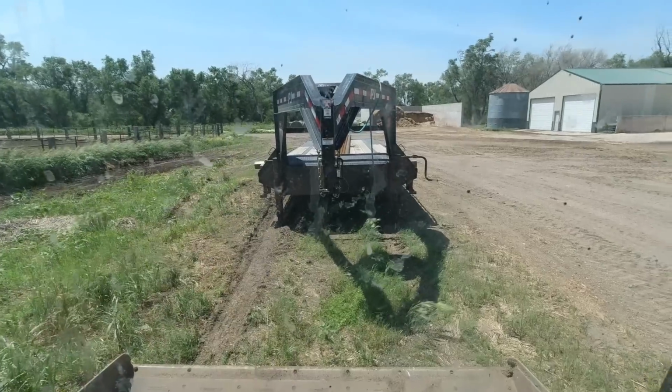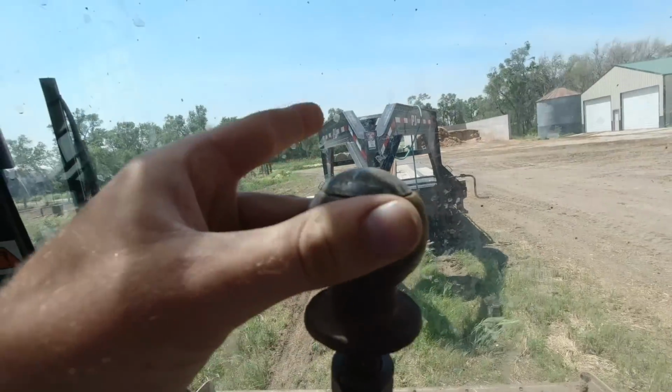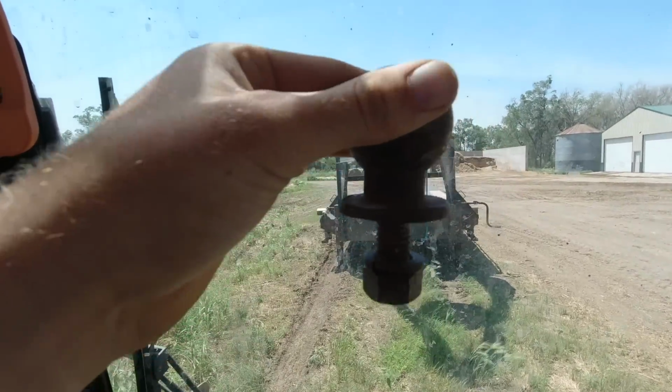I'm gonna move that trailer. It's kind of in the way. It'll just make it easier piling bales there. We always keep this nice little screw-on ball, and we can put it in our bucket and move stuff around that uses these ball hitches.